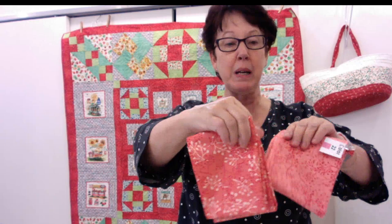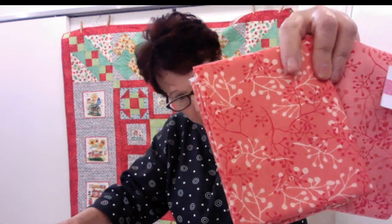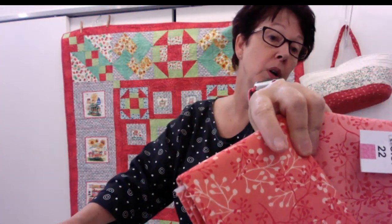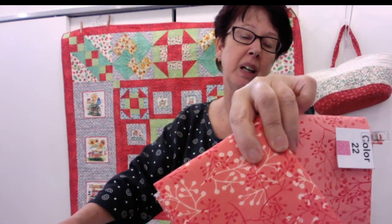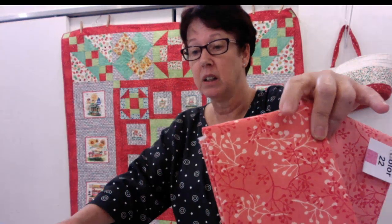Your number 15 and your number 22 are extremely similar. Let me hold them up for you. Number 15, right here, has a white vine in it. Number 22 has just all pinks, a lighter pink and a darker pink. And that pink is almost like a pinky coral type color. But number 15 is the pink vine with the white in it. Okay. Very, very important because these two are extremely similar and you need to make sure that you've got these two right.